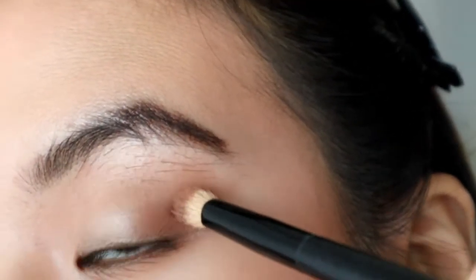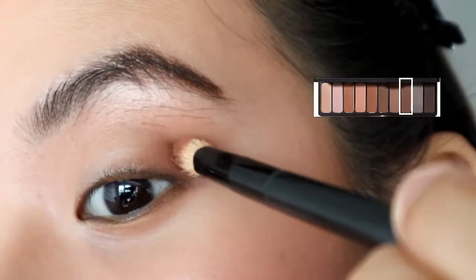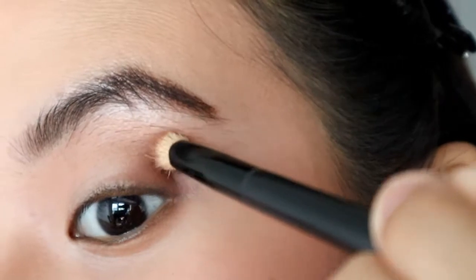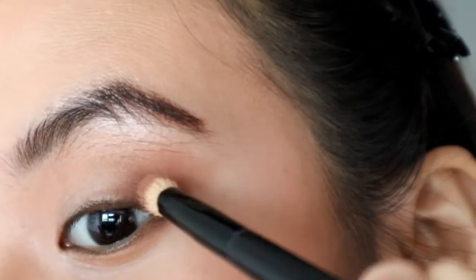Then we'll darken the outer corners with a dark chocolate brown shade. You can go for an even darker shade if you want to go for a more smoky look. But like I said, I'd like to keep it safe for this look.